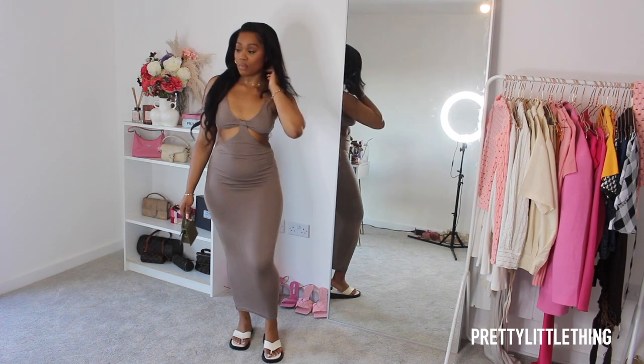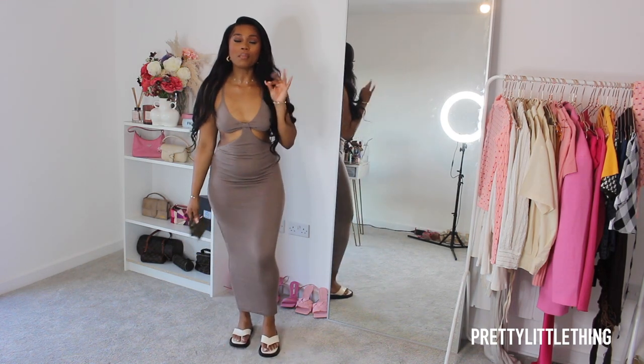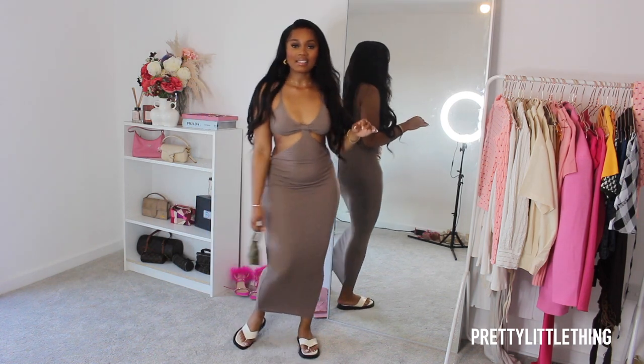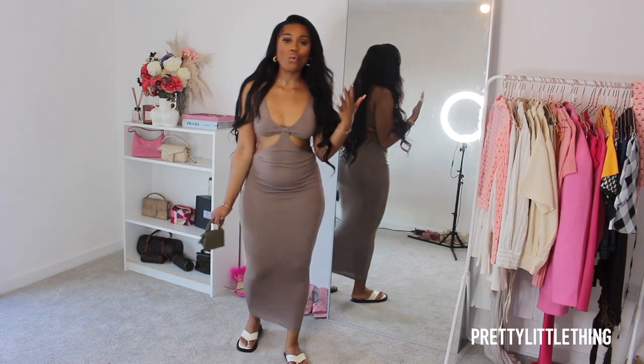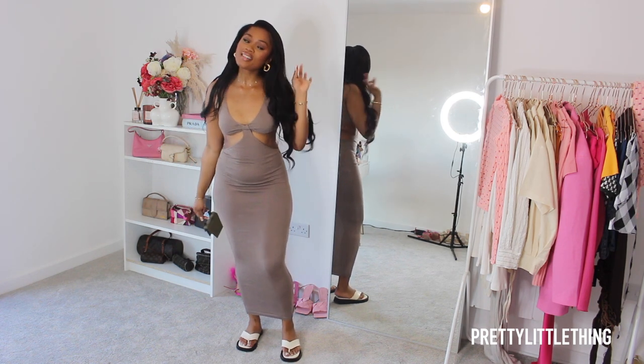In love with this mocha color. Now that I've seen how good this dress looks on, I'm most definitely getting the sand color. All the summer vibes, all the holiday vibes. You guys get the gist of what I'm putting down, okay? It's the influencer being influenced.